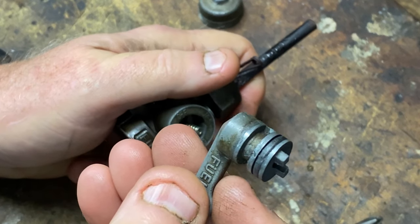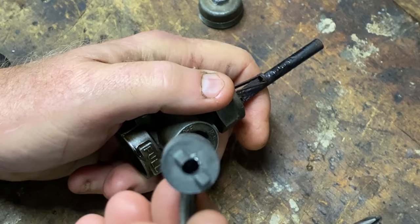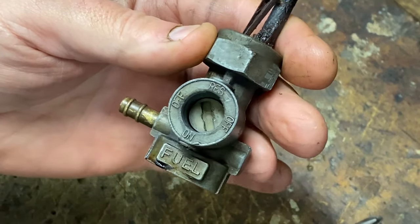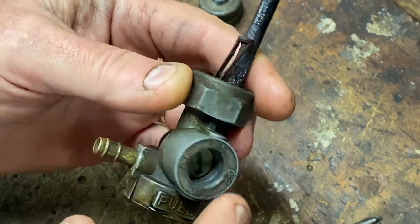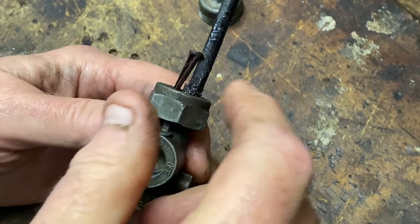Here's a little valve, it's got an O-ring. Obviously I have one of those because in that kit I got some smaller O-rings. There's a little spring. And then there's the actual valve body. This would be the valve arm, and the little valve body thing that's got the little holes in is inside there. It's a tapered deal. It's kind of a cone.